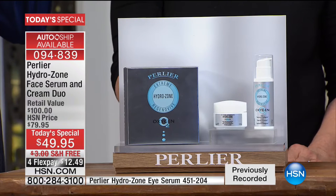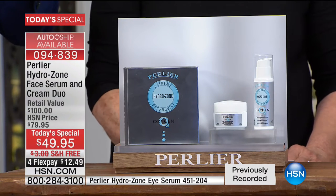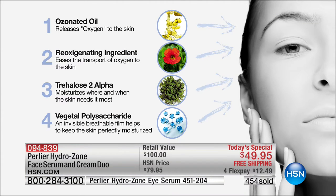We have this special active oxygen, which comes from an ozonated oil. I don't want to get into all the clinical stuff, but it happens under vacuum. It delivers the best moisture ever. We then do this reoxygenated ingredient, which makes it easy for the oxygen to get to your skin, where we then release what you've always been using, the Trehalose 2 Alpha. So this takes Hydrozone to a whole new level. That's why we're going to talk about the clinical. And then what we've never done with Hydrozone, this is why it's called Hydrozone O2.